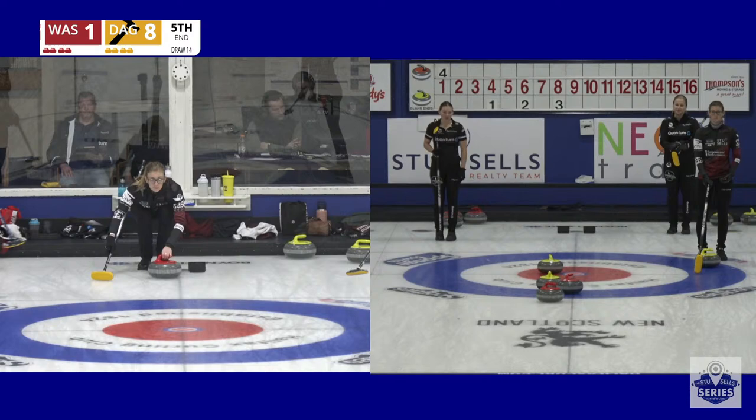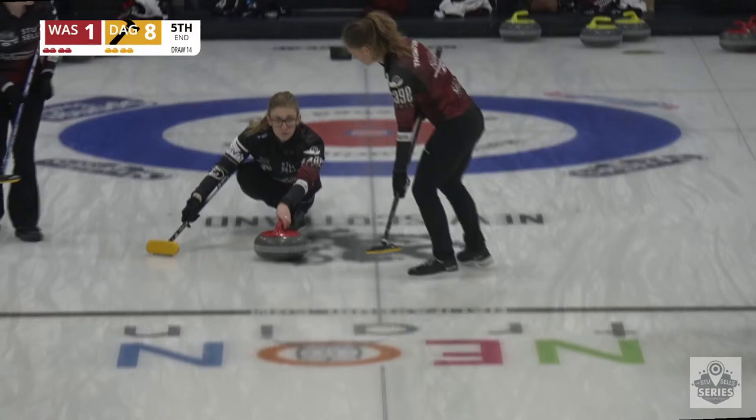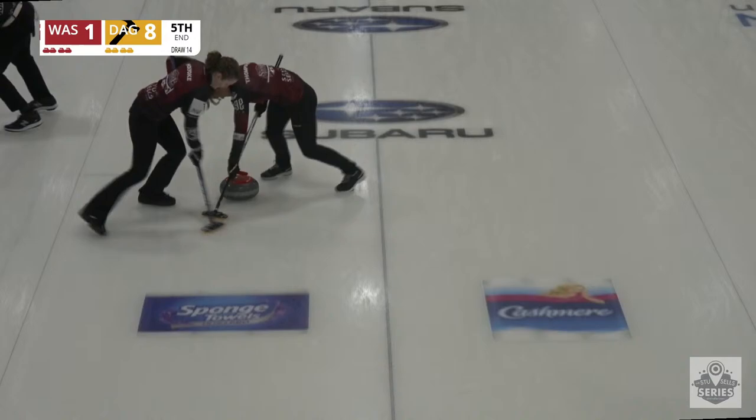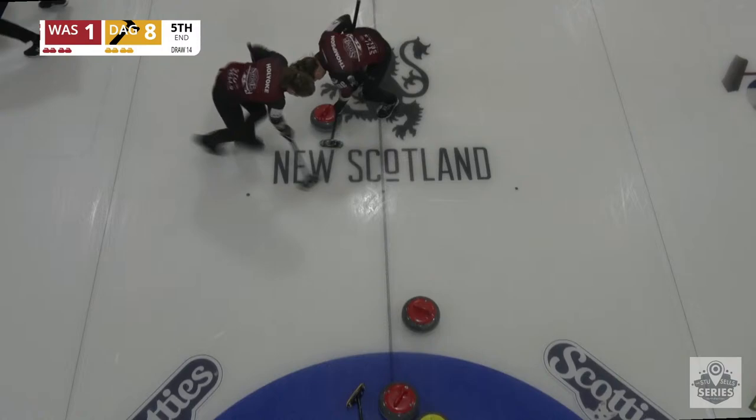So it looks like if you're a Team Wasylkiw supporter, you can catch them at the Brantford Nissan Classic coming up here in a couple weeks. That's going to be their next tournament. Team Daigle, you can catch them in action at the Steel Cup in Fredericton 2 weeks from now. And they're off to Morris, Manitoba the first week of December, and then the Bogside Cup in PEI following that in the middle of December. So exciting schedule for both teams.